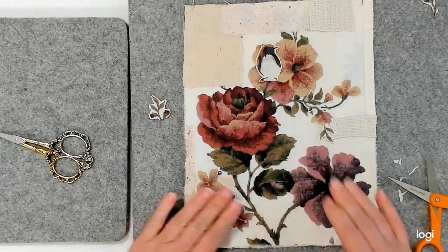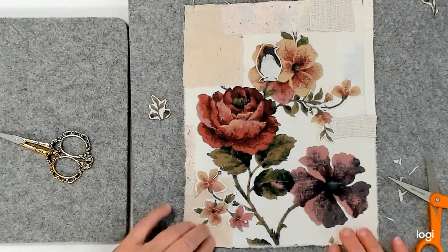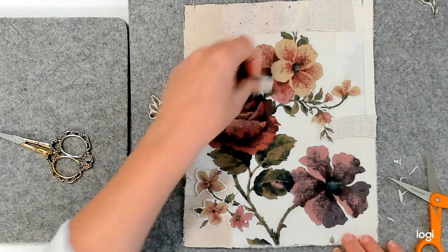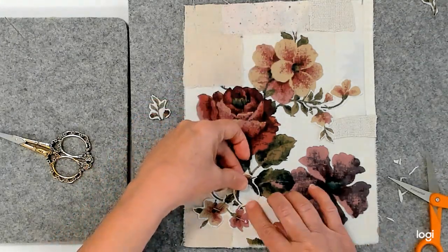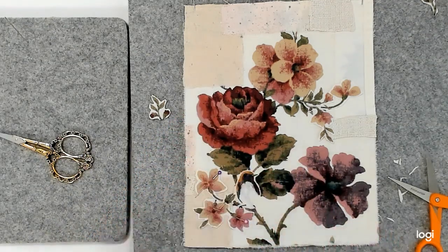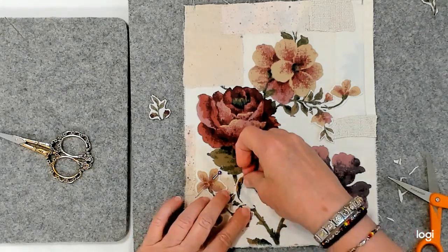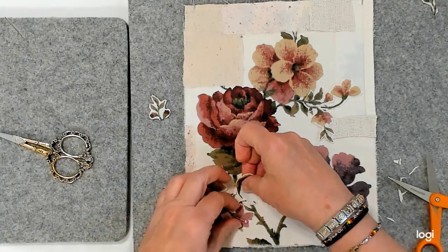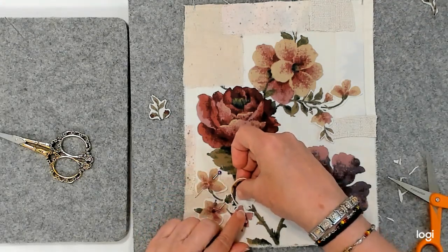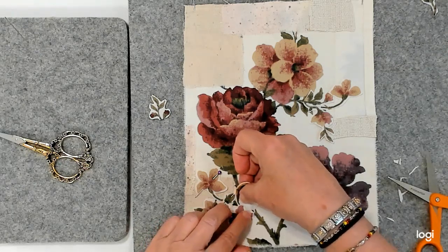There we go. Now, what do we think about the bird? Oh, yeah. I still think I want my bird to be right in here. I just like my little bird right there. So I think that's where this little fella's got to be. I think I'll let him sit here behind the flower.